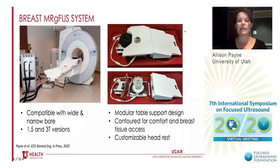It also has the treatment cylinder underneath the table. This is where the ultrasound transducer, the imaging receive coil, as well as positioning coils are located, and it has 5 degrees of freedom to allow for good mechanical targeting of the tumor.